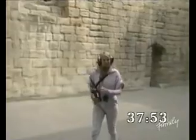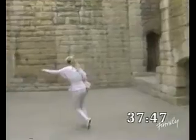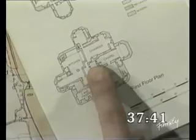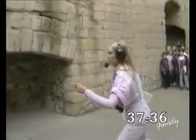Well, we've gone up the steps that everyone's been talking about. Right. Are you in the Great Hall? Yes. That's it. Now, in the right-hand corner, there's a sort of a passageway. Doorway. Yes, to the chapel. No, you've gone the wrong way. And in the chapel, to the left of the chapel, there's a little flight of stairs down or up into another room.